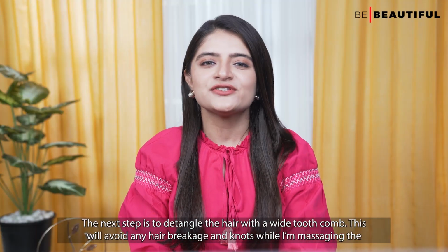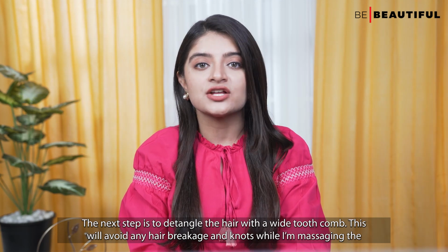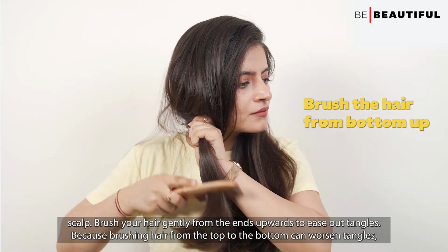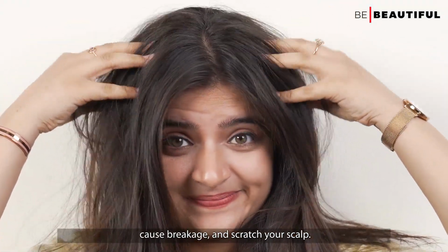The next step is to detangle the hair with a wide tooth comb. This will avoid any hair breakage and knots while I am massaging the scalp. Brush your hair gently from the ends upwards to ease out tangles, because brushing hair from the top to the bottom can worsen tangles, cause breakage and scratch your scalp.